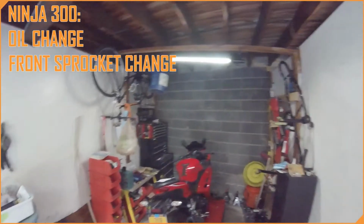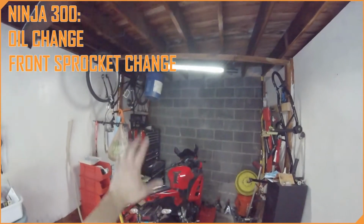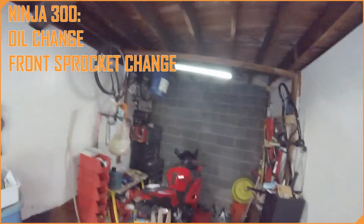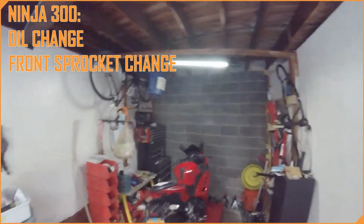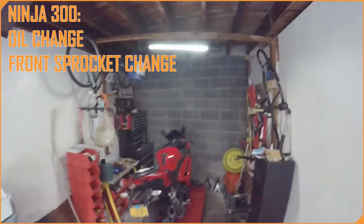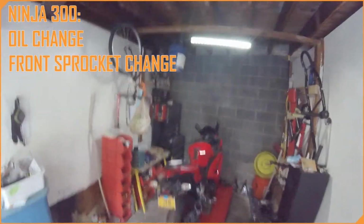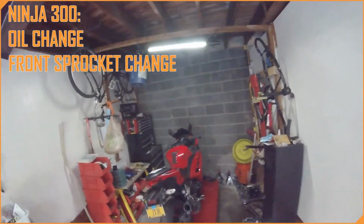I'm nervous to mess up my ZX6R. If I lay this down, it's a hell of a lot cheaper and I'm less in love with this. I love this bike, it's awesome, but less in love with it than the ZX6R. So if I lay this down, trying to get my leg lower, trying something different, I'm not going to feel as bad about putting the Ninja 300 down.